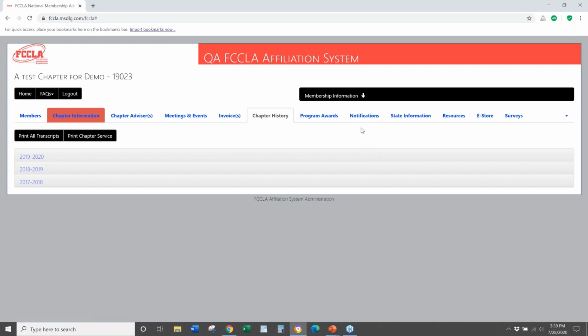All right, and I think that covers it for just the basic chapter affiliation process. But I'll also go over a couple of the state changes that we mentioned earlier.